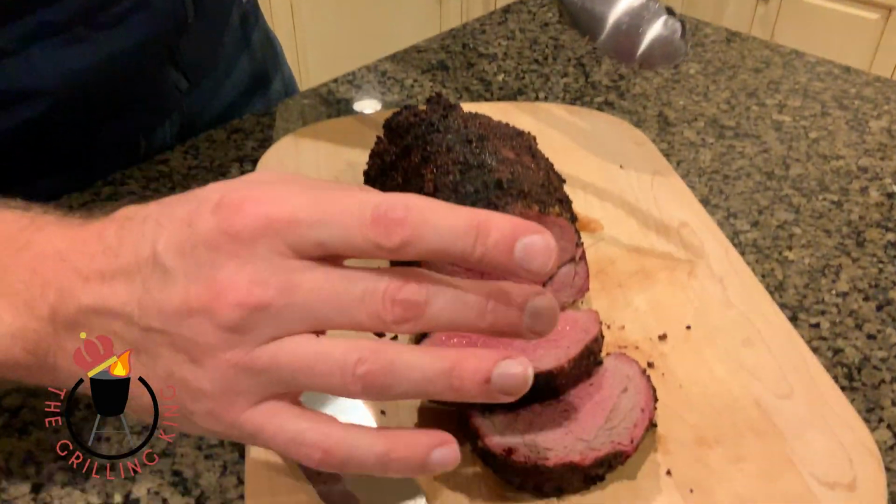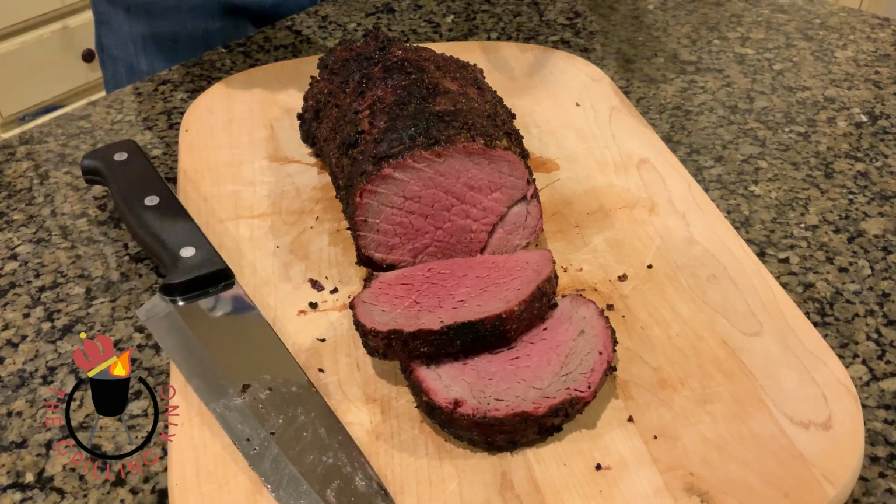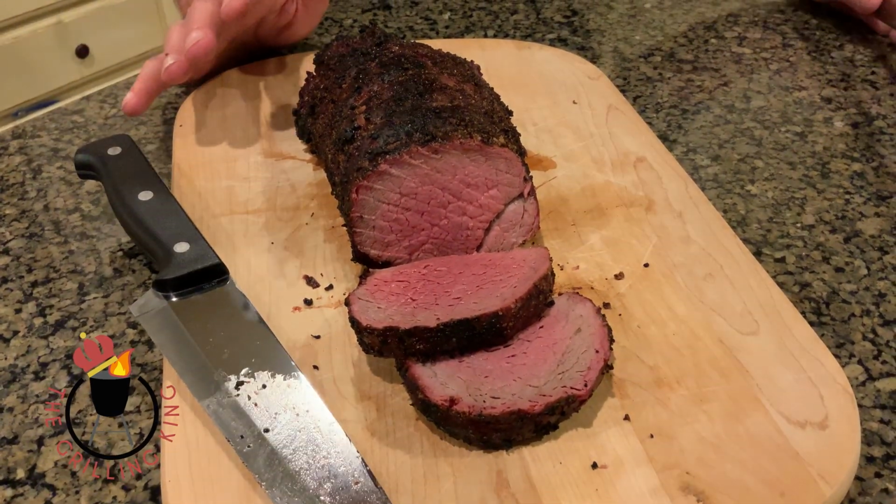Look at the thickness of these steaks. Check these steaks right here. I mean, just perfect thickness, perfect color. Oh, these are so, so good. You can see this, oh, the smoke ring. I'm probably getting way too excited about this, but these are so good. I can't tell you how good these are, all right?